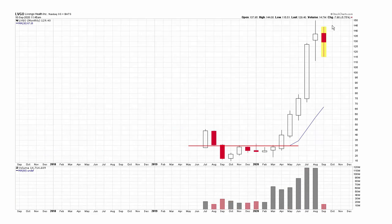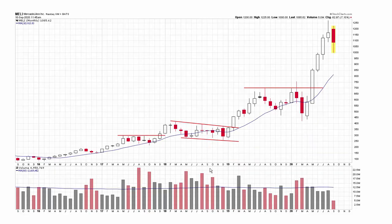Livongo broke out from a base, rallied up huge. 30 to 150. So this stock went up 5x. It's getting bought out by TDOC. Still, it has run so far. Could it go up another more? Sure. Could it go up to 200? Sure. But we're closer to the end of a big run than the beginning, and a digestion period is needed.